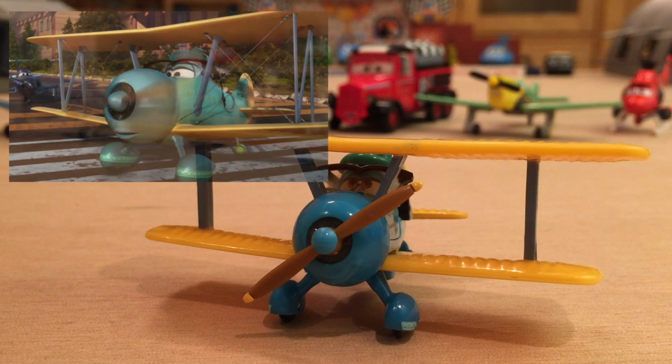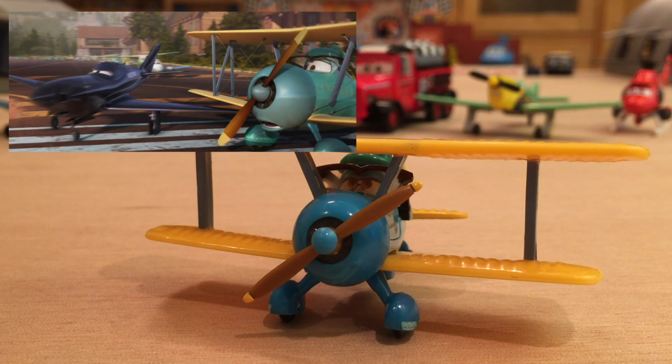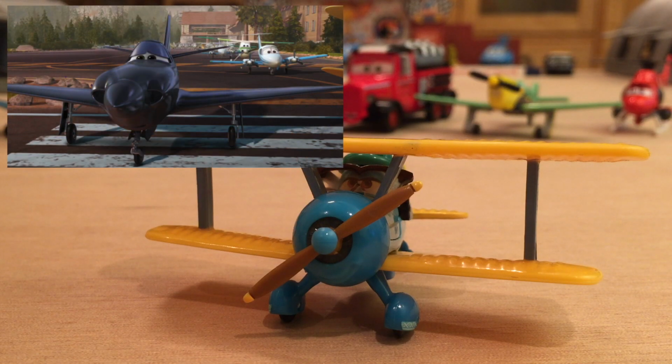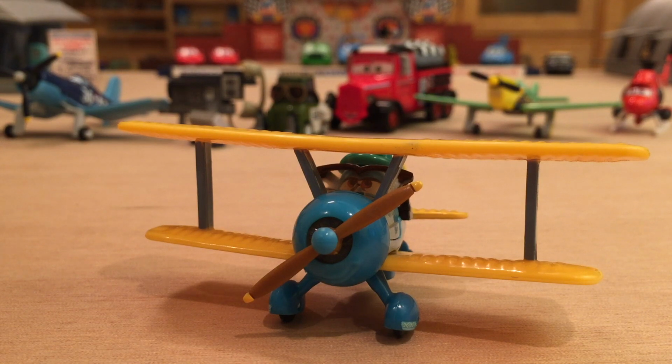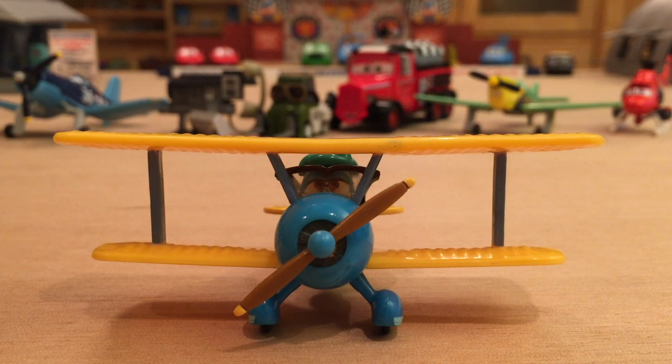She appeared evacuating the Grand Fusel Lodge in the second Planes movie, and since she is an older plane, she had a little bit of trouble starting up, and so another plane tried to cut in front of her in the line, but Pulaski was sure to stop him. I believe that plane's name is Rudy, and he should be released in the next few months, or at least I hope he'll be released. And now let's get on with the review here of Bessie.